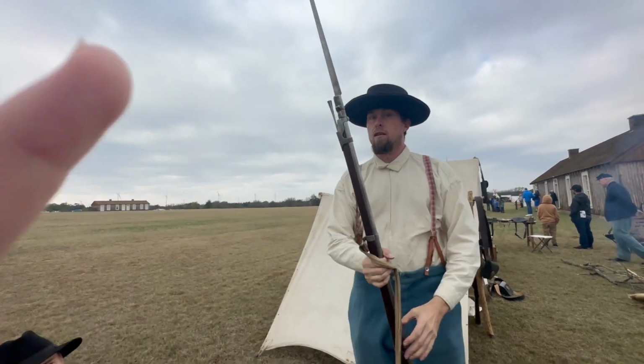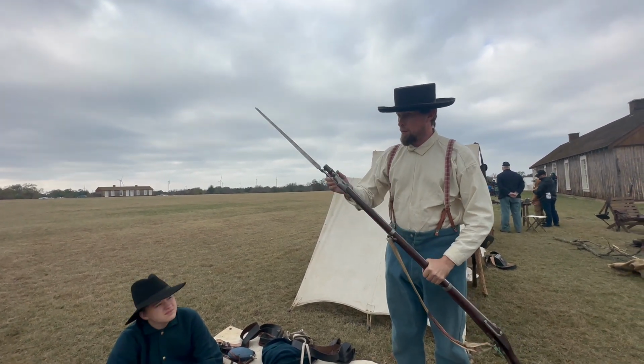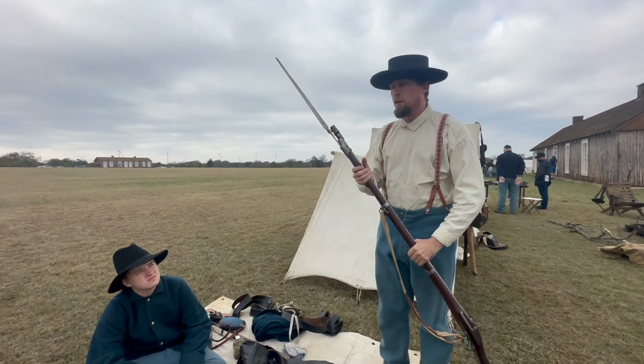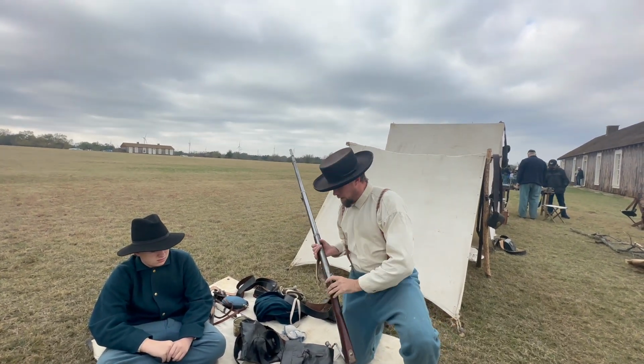That's what it'll look like on the musket. That's cool. Pretty cool looking, isn't it? But very rarely did they ever use these things. Why did they not use it a lot? Is it because they were far away from each other, so they didn't really use it a lot? Yeah, exactly.